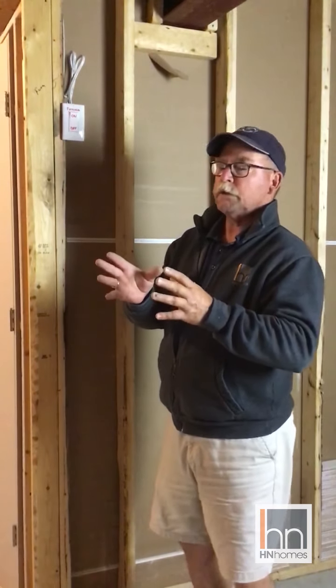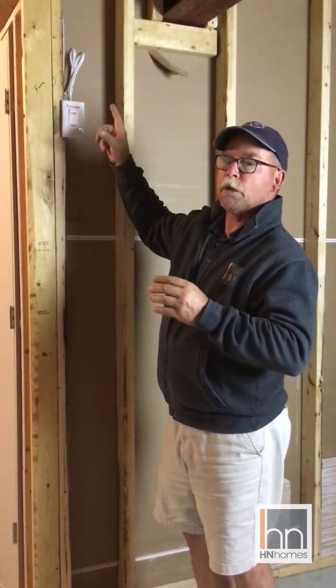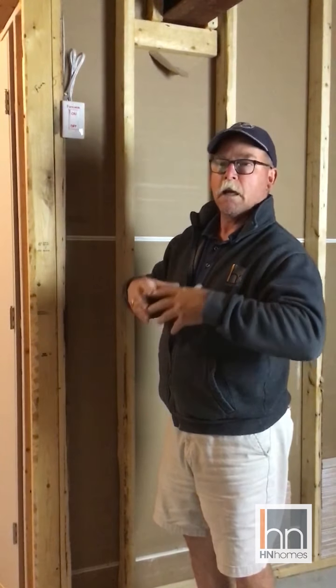Once you've done that and it's shut down, change the filter, then come back to your furnace switch here and turn it off and then turn it back on again so that the furnace goes through its own checks and balances to make sure that everything is okay to turn back on. It will find that it can breathe, and then it will turn back on.